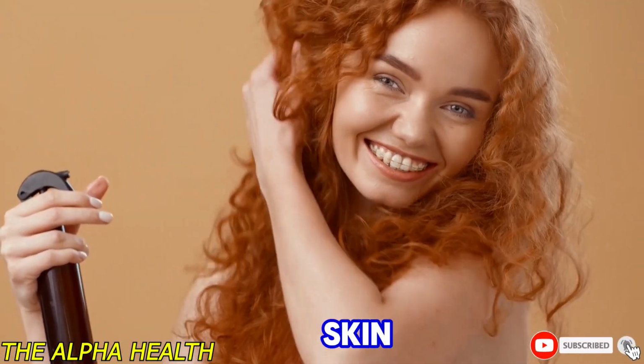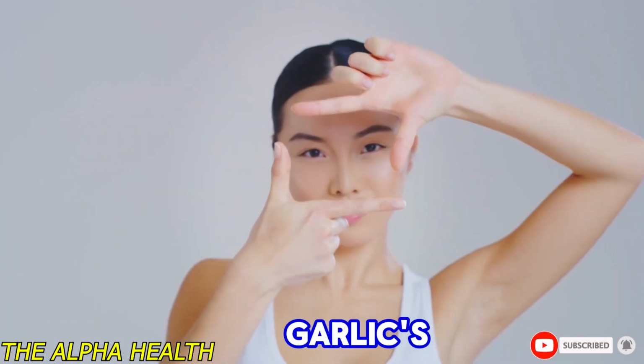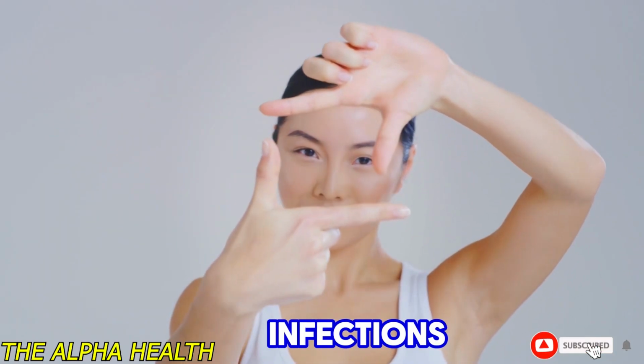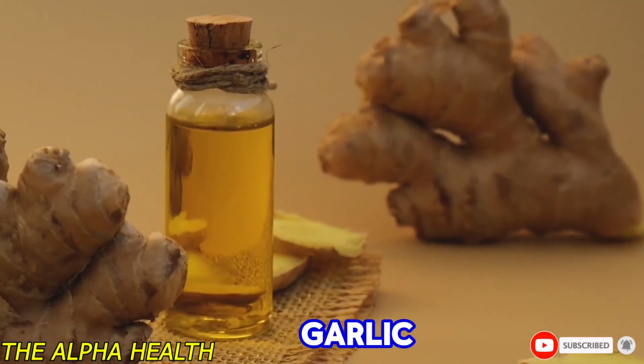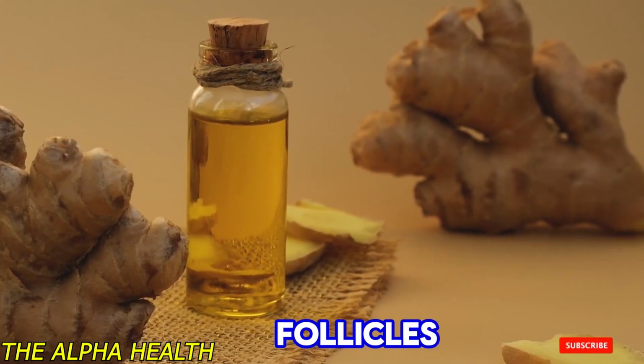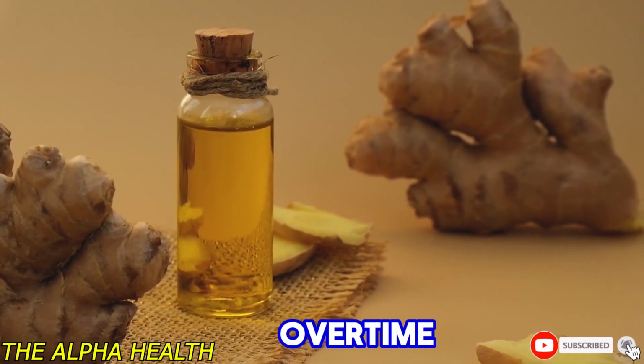9. Enhances skin and hair health. Garlic's antimicrobial properties help treat acne, skin infections, and hair loss. Applying garlic-infused oil to the scalp can improve hair growth and strengthen follicles, preventing hair thinning over time.